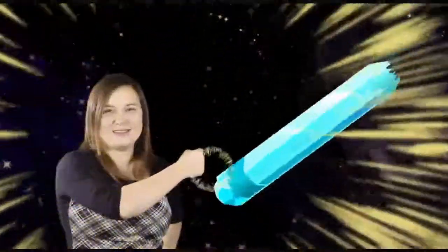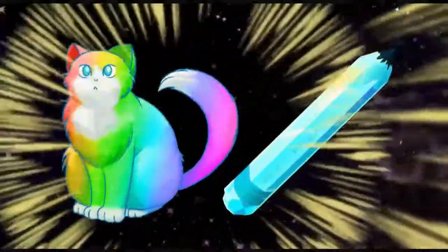Wonder Frames powers activate in the form of an ice pencil. In the form of a fluffy cat.